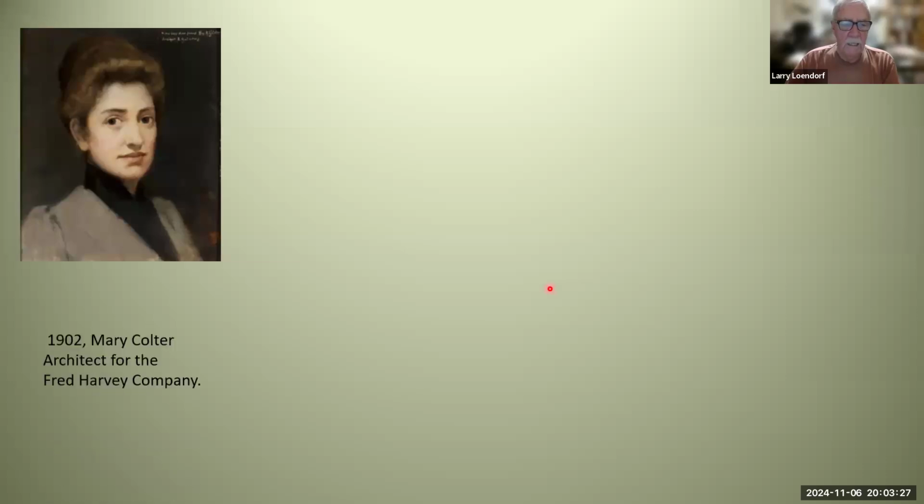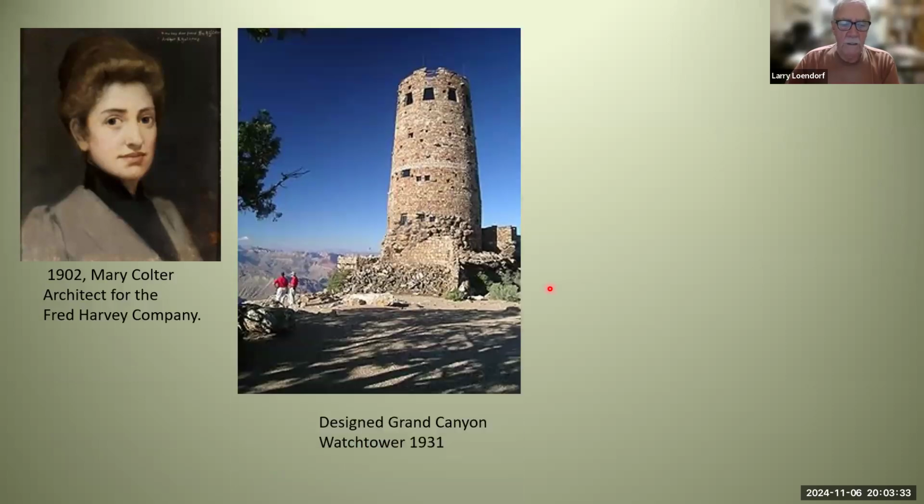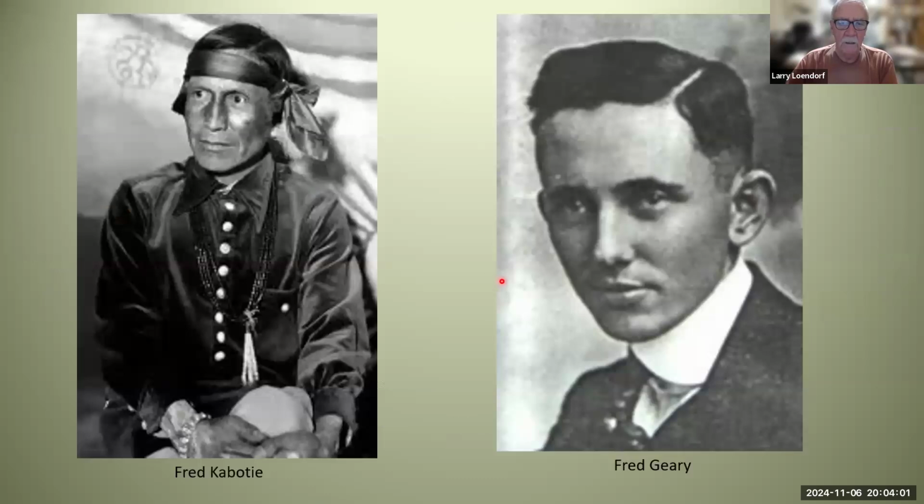The interesting thing about this site is that Mary Coulter, who was the architect for the Fred Harvey Company, and you may know the Watchtower in the Grand Canyon. If you don't, it's an extremely interesting place to visit. And the Watchtower has on the ceiling a series of paintings. Herbert Schweitzer from Mesa Verde actually did a lot of drawings of the stuff at the Abo site that I was just showing, and Mary Coulter used those drawings on the ceiling of the rock shelter. And they were put up there by Fred Geary and Fred Capote, artists from Oklahoma and Hopi artists of quite a bit of fame.